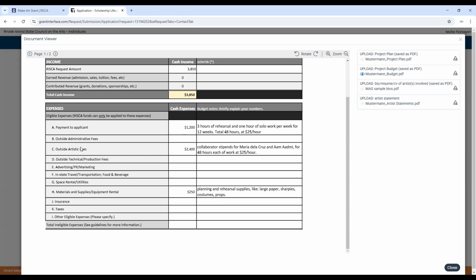Then we have outside artistic fees. So these are payments to any artists who are doing work on this project that are not the lead applicant. So as we talked about in the application, there's 2 other co-collaborators in this project. So I name them here, and then I say the same thing, 48 hours each of work at $25 an hour, $2,400, which is twice what it is for one person.